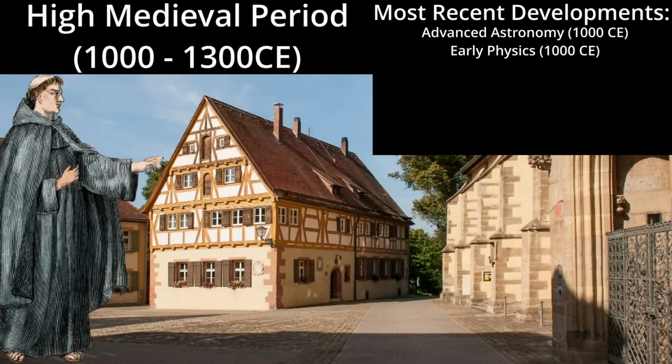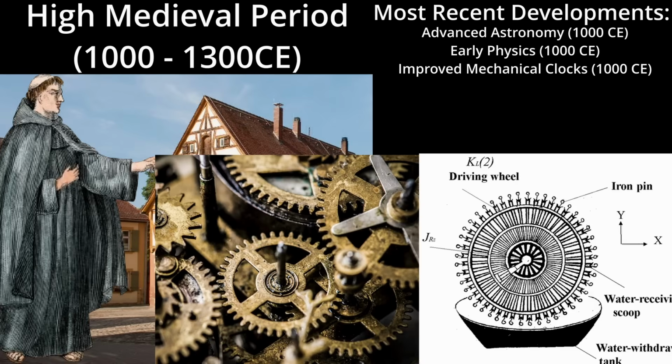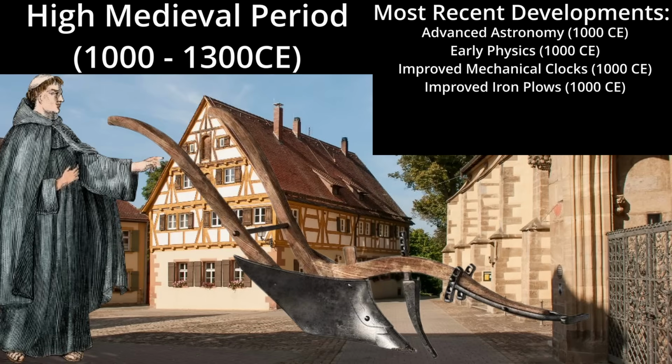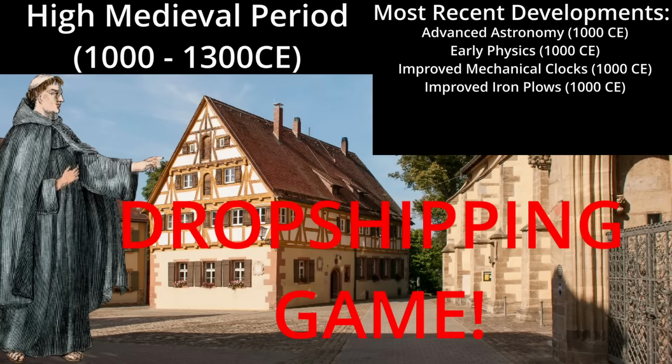Europe is about halfway done killing itself, but technology is nowhere near stopping its development. Bartholomew starts out by taking those gears from the automata and combines it with water clocks to make even better mechanical clocks. Then he updates plows to make them more efficient, but somehow forgets about steel. You know what? I just realized Bartholomew steals a lot of stuff and just remakes it as something new by combining it with something else he stole. So I'm going to call this segment the dropshipping age.